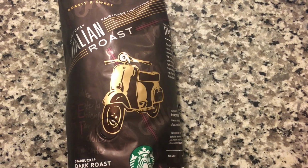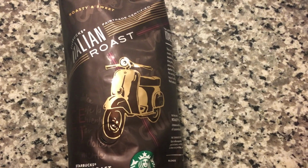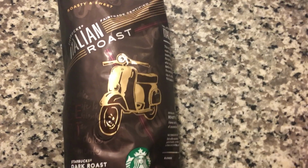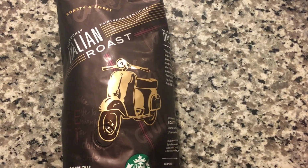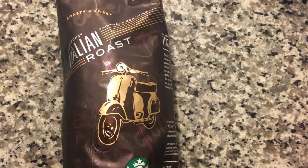Make sure it's sealed up really well, like in foil or something, to make sure it doesn't oxidize. When you get these beans out, you can tell they're nice and oily. It just has a beautiful smell to it. When I wake up in the morning, I fire this bad boy.